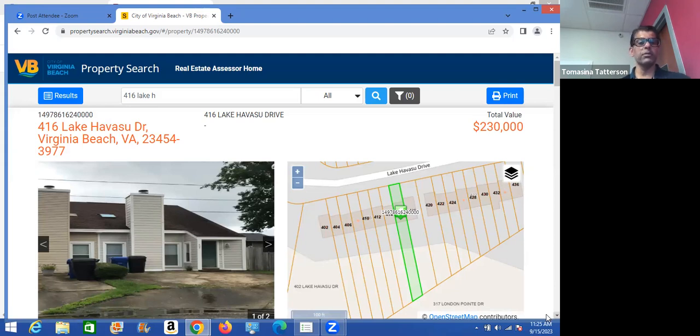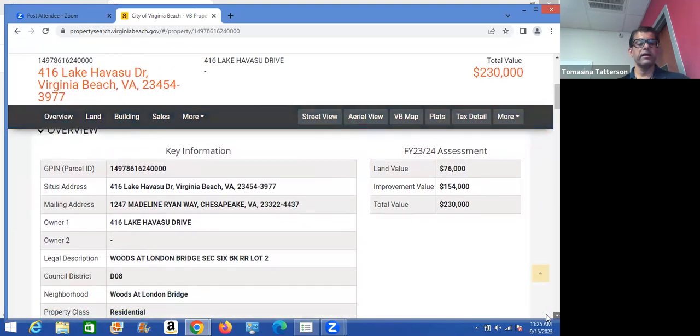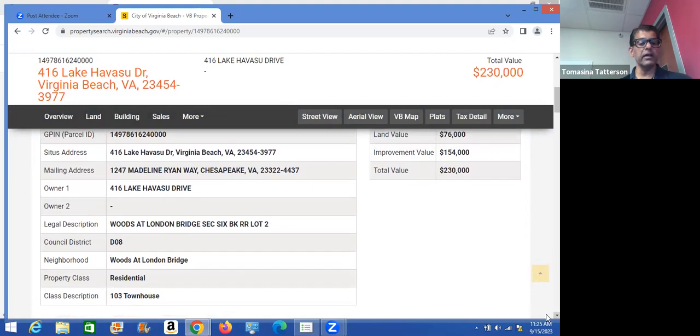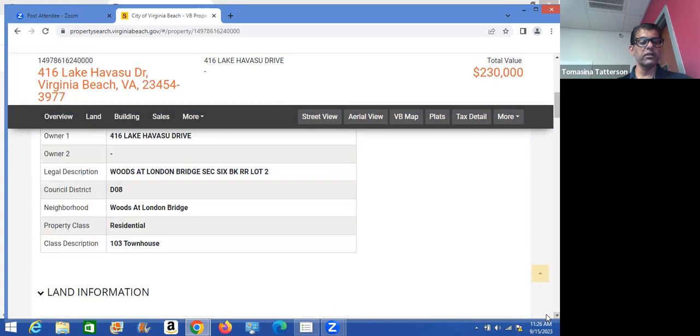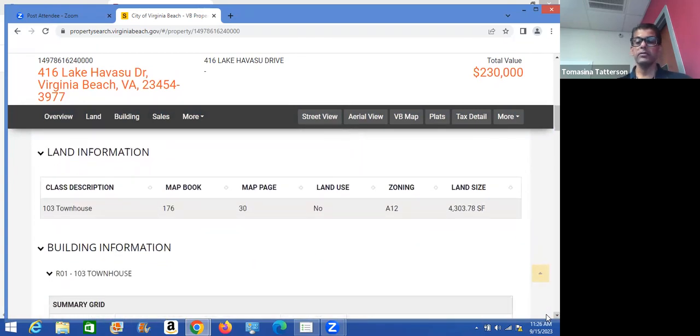So as you can see, it pulls the property up for you, gives you the view. It's got the parcel ID. You see that? All right, it's got the assessments and everything. And it's got the mailing address. It's got the legal description. That's your tax ID, your legal. It's got the district, neighborhood, Woods at London Bridge. It's a residential. It's got the zoning too.